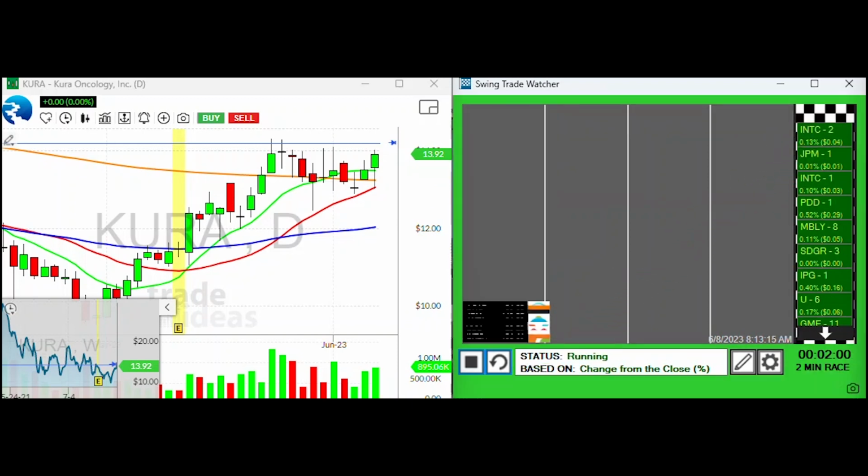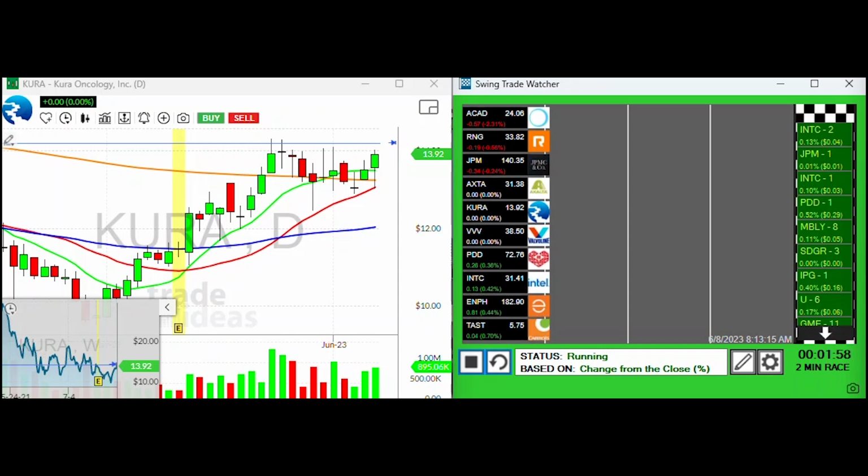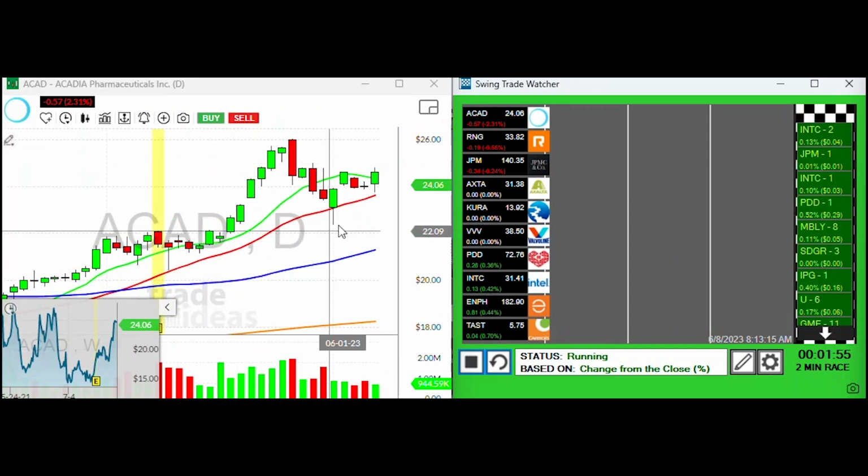And ACAD, another just a beautiful setup. You see what I'm looking for, guys. Here, not chasing stocks. I'm looking for that setup.